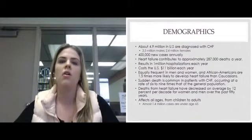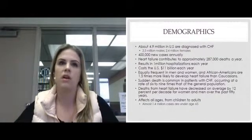Chronic heart failure results in almost 1 million hospitalizations each year and is the most common hospital discharge diagnosis in patients above the age of 65 years. The evaluation and care of patients with heart failure, not taking into account lost wages and productivity, costs our society in excess of $11 billion each year. Heart failure is responsible for 11 million physician visits each year and more hospitalizations than all forms of cancer combined.